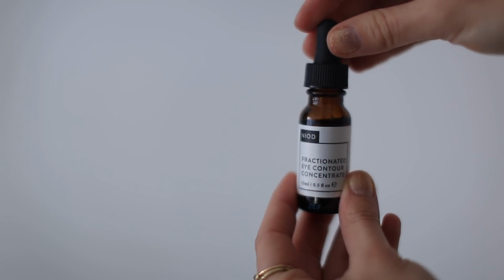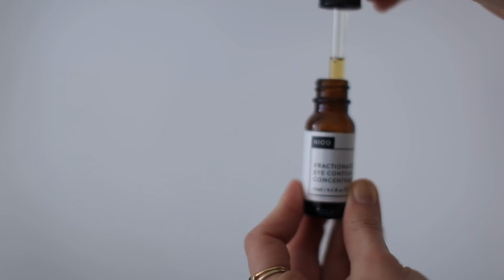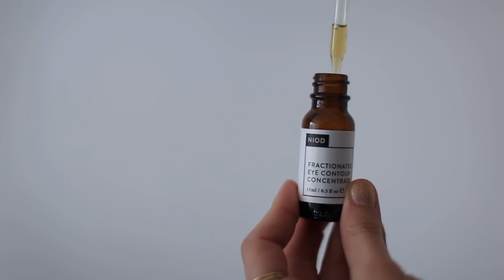And then I also bought this product. This is my first ever product from this brand. This is the brand Nyad. It's a Canadian brand. They're owned by the same company that owns The Ordinary. And this is the Fractionated Eye Contour Concentrate. It comes in this really fancy bottle. Everything has very fancy science names and comes in a little dropper.